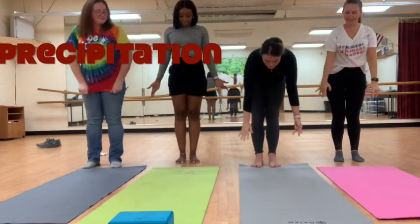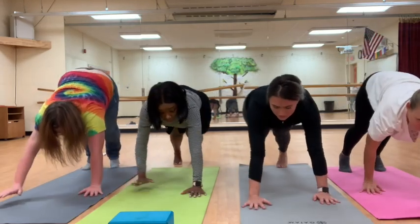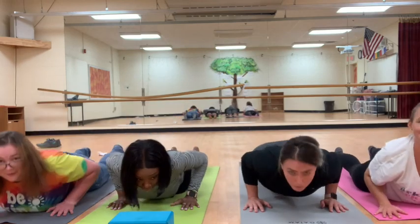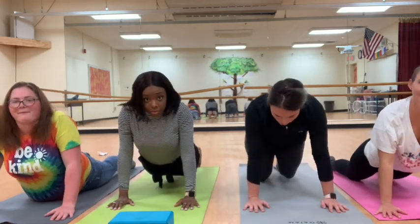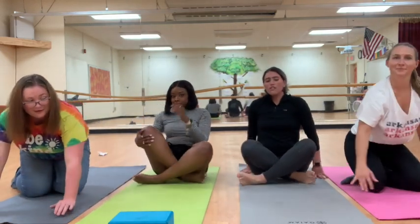And we go back down to our mats, walking out into a plank. Then we lower down and push up. There we go. Oh, we're nice and stretched out. We sit back to our bottoms, reviewing the steps of the water cycle.